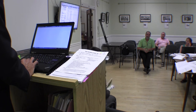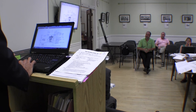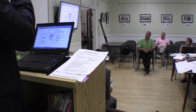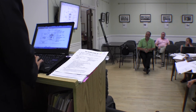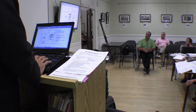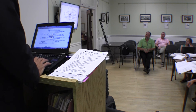Let me bring up the actual spec itself, and then Tom, you want to show me where the actual sign is? So let me just walk you through the sign itself. The sign is proposed to be 10 feet tall, and bookended by white column shrouds. In the middle, essentially a 6-foot wide sign by 7 feet or so, totaling 42 square feet.